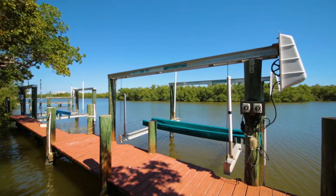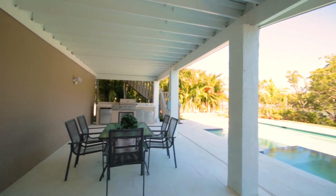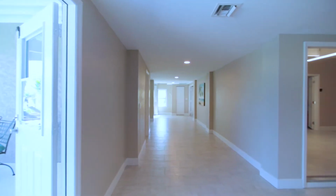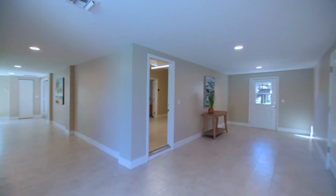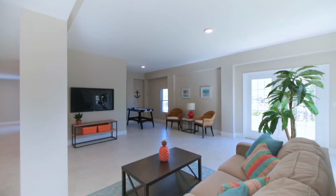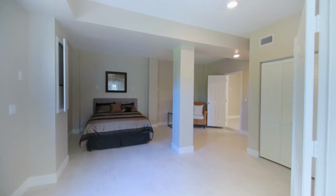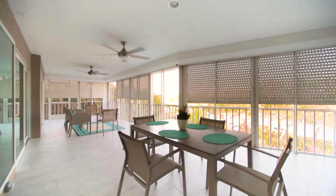Opportunity with 2 boat lifts as well as a jet ski lift. Office, craft room, and family game room. Large 4-car garage, impact glass sliding doors and windows, and automated storm shutters.